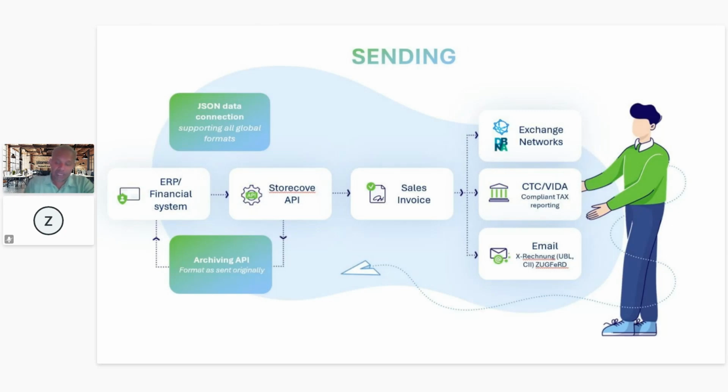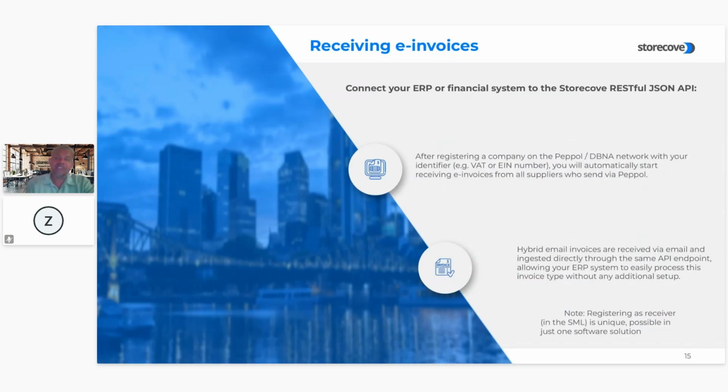Now, having said that, moving on, the same process is reversed for receiving. For receiving, as how you would send it in a JSON format, you will also receive it in a JSON format. So again, the same data catalog, the same structure. So you can set up the middleware or any processing engine you might have in your internal system, and then it will work both for sending and receiving together.